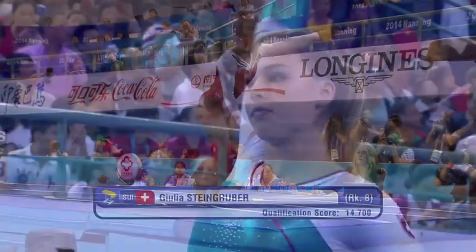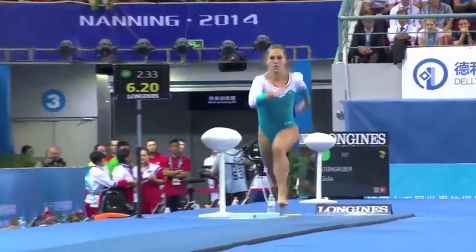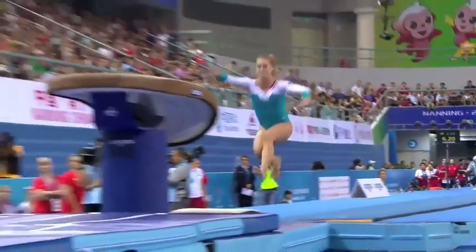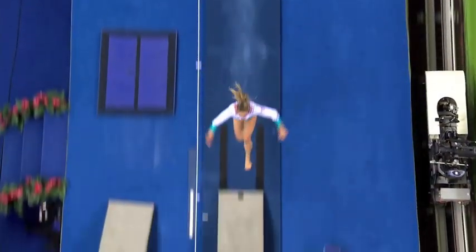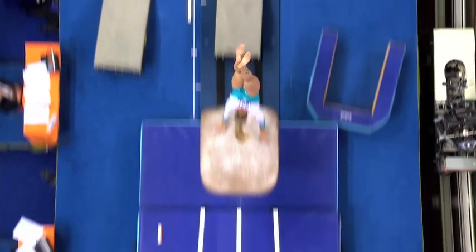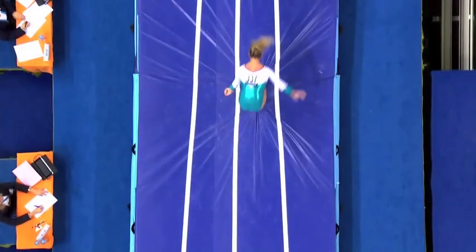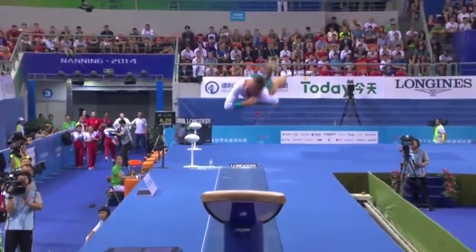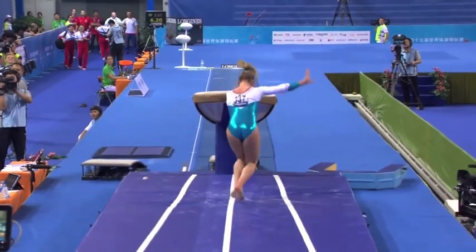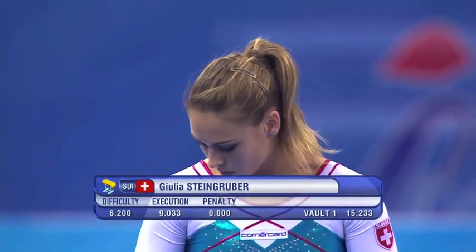I'm sure the execution. Julia Steingruber from Switzerland, first vault. European vault champion, 6.2. Wraps in, handspring, 1.5. Real fabulous style of Simone Biles. This looks just a little bit ragged, doesn't it? Just not quite perfectly held straight shape, but a very high dynamic vault. Here we go, 15.233. A very good first vault for Steingruber.